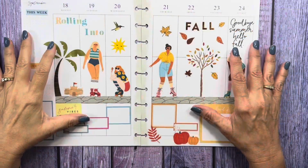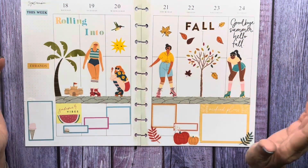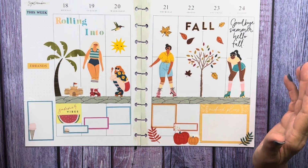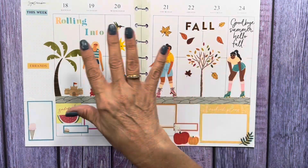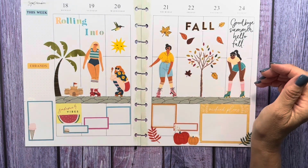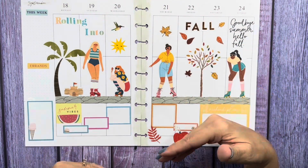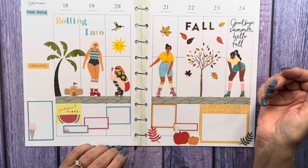Yeah. All I generally had was the idea of the roller skating girls. I knew I wanted to do something with them this week. And then I came up with the whole idea of they're rolling into fall. So then I was looking for stuff to do summer over here and fall over here. But I didn't know 100% exactly what I was going to do, because sometimes I can't tell until I actually get the stickers down and get a feel for how the page is looking.